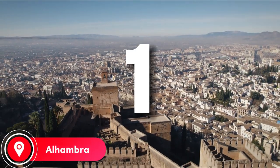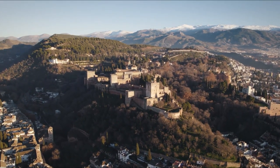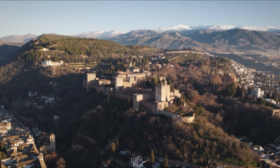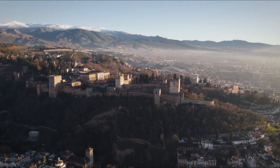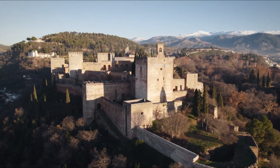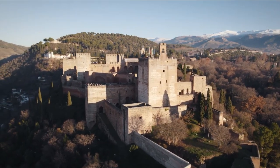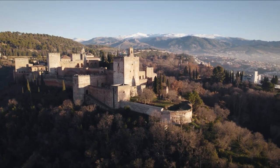Number 1. Alhambra. Granada is the heart of southern Spain, a beautiful city at the foot of the majestic Sierra Nevada, at an altitude of more than 700 meters above the sea. One of the most important architectural creations of this city is the Alhambra Palace Complex, an ancient building of the rulers of the Emirate of Granada, a priceless monument of Moorish architecture.